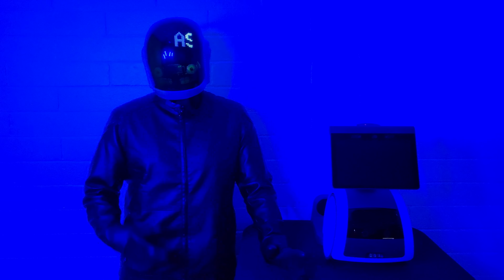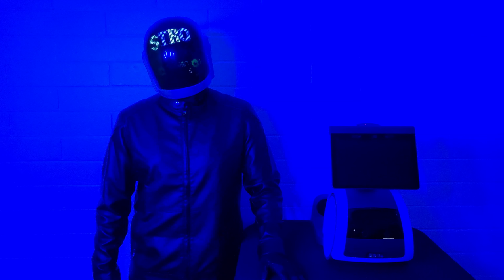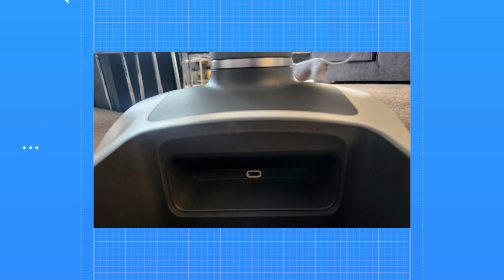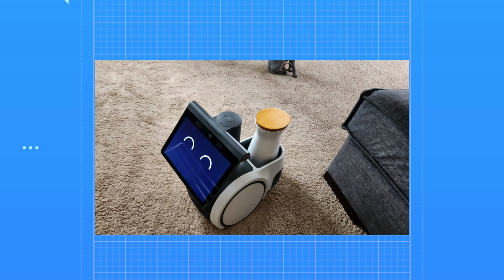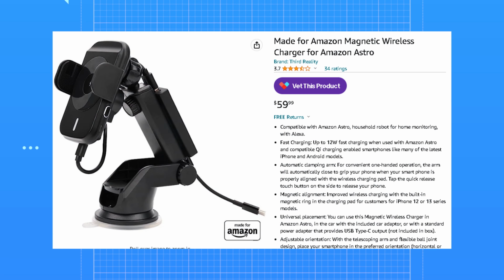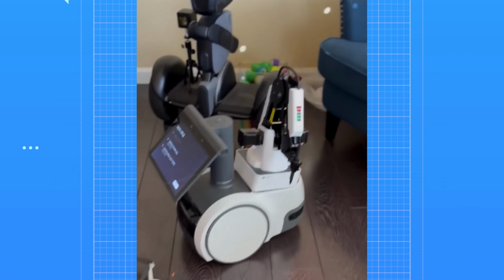I did want to highlight a pretty cool feature that will allow you to expand Astro's capabilities, and that is the Type-C USB in the back. I personally have a Furbo pet treat dispenser connected. I've seen it has been used as a charger with a phone mount. There's also been people that have added a robotic arm, so it can get kind of crazy.